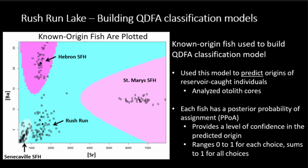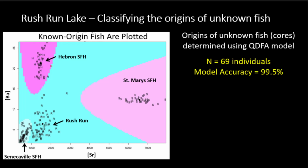So hypothetically, you could have 0.2, 0.2, 0.2, and then 0.6 for Senecaville, and that would be 60% confident that it came from Senecaville. Or if you're extremely confident in one, maybe Hebron has 0.99, and then the others all equal 0.01. Then you could feel pretty confident, 99% confident, that that individual came from Hebron State Fish Hatchery. In this case, we had 69 individuals, and our model accuracy was 99.5%, which is extremely high. This shows that we only had one misidentified individual. So really good accuracy in the model here.